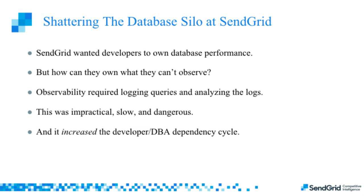Okay, so the human gatekeeper was no longer effective. So what were some of your key considerations when you were looking for a solution to the DBA challenges?